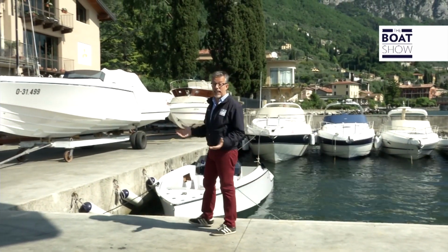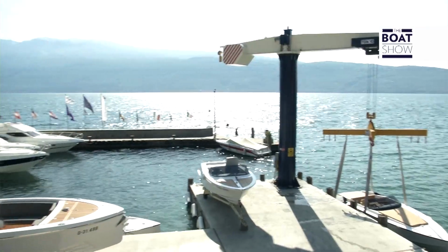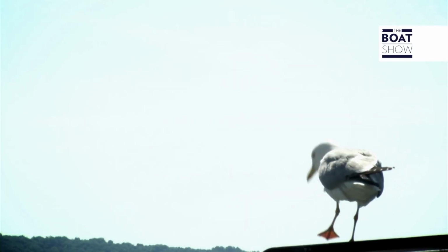This is the Feltrinelli boatyard with its clubhouse, apartments and all the services you need for a charter. Well, everything you need to feel like a pampered sailor, really.